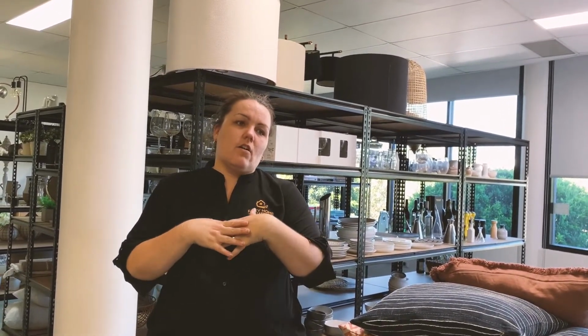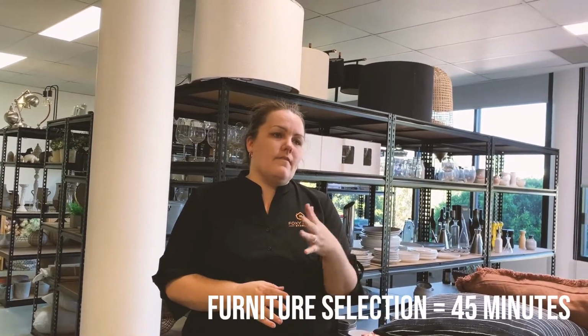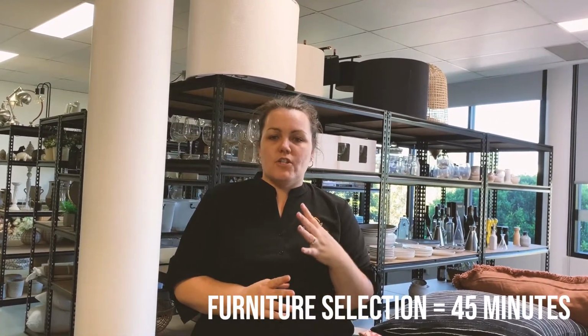When we have less stock and I need to flow and move around pack-ups to make sure that I have a cohesive stock selection for the install, it takes significantly longer. So this one took me about 45 minutes to choose the furniture I wanted. I knew though I was going to use what chairs in the front room, I knew what the whole living space was going to be.